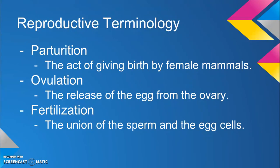Parturition is a fancy word for giving birth. So when the baby actually starts coming, the female goes into labor, we say that she's going into parturition.